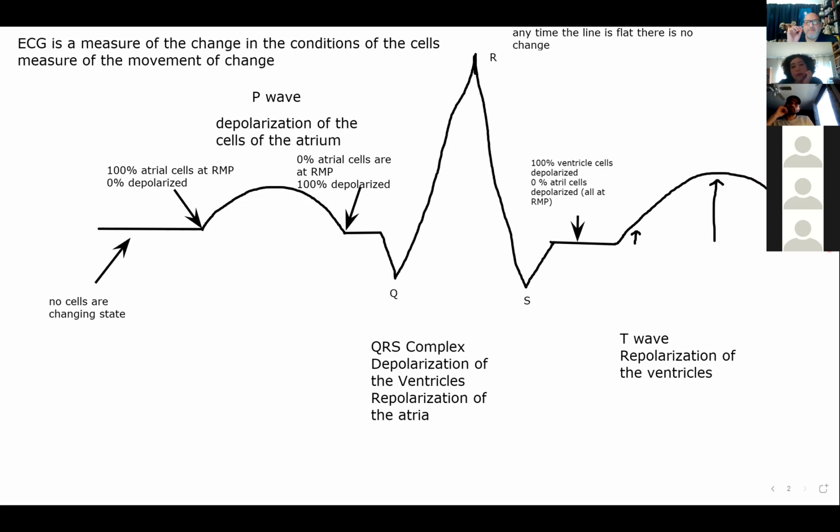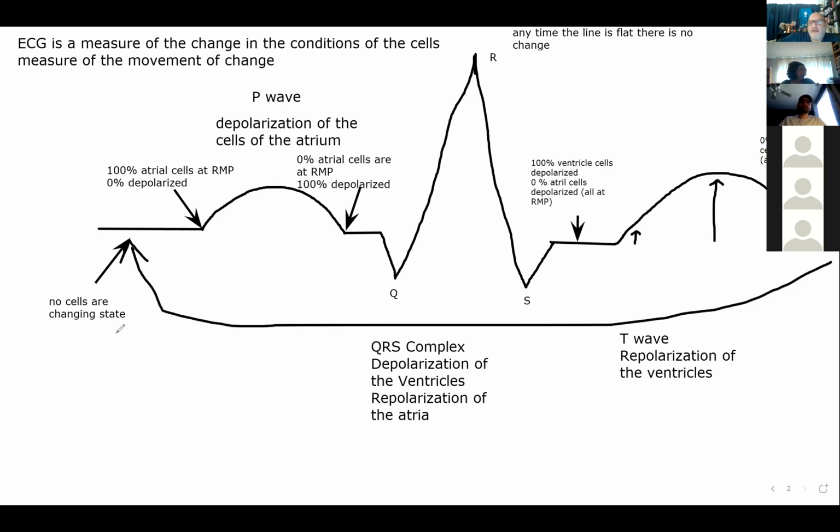Remember, these deflections are not a measure of the charge of the current. They're a measure of the change. So the bigger the deflection, the more change that is taking place. And of course, as we just finished talking about, 100% of the ventricular cells are depolarized. And at the end of this, what percentage of our ventricular cells are depolarized? 0%. Instead, they're all at the resting membrane potential. So if you think about it, that's exactly where we began. And then the whole process starts anew.